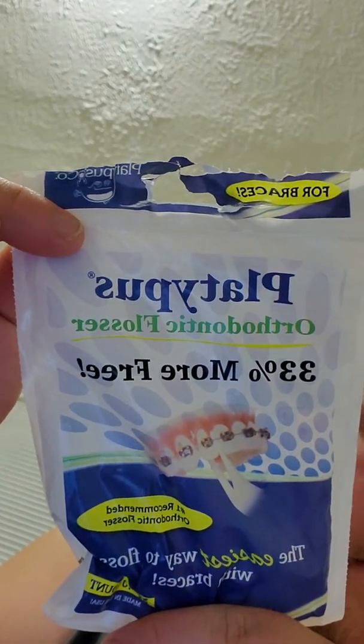So what I use, and the very first thing that I use, are called platypus plackers, or flossers, and they look like this. You can get them on Amazon pretty cheap. You get like 3 packs, it has like 40 flossers, for maybe like 15 or so bucks, and they're just like any other flosser.